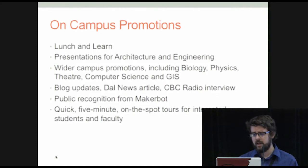We also had a few blog updates through our library blog and through our school's blog. And we had a Dal News article, a CBC radio interview, and we got a bit of public recognition from MakerBot on their blog when they had a blog post about libraries and 3D printing. But what we found was the most useful form of promotion were the quick 5-minute tours we gave to people who were just passing by or people who had heard about it that just wanted to learn more. And we spent a lot of time with people who were interested in learning more, and word of mouth spread fast.